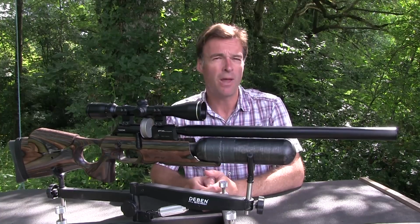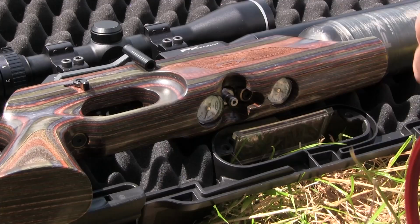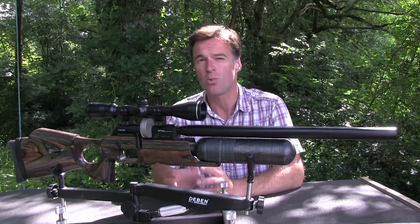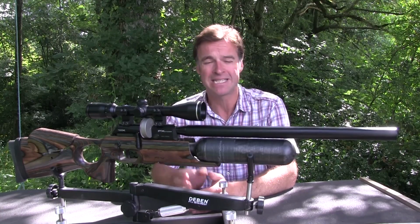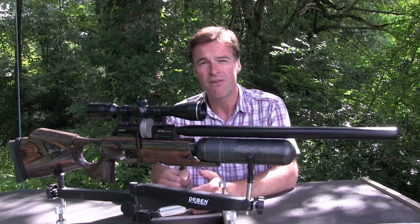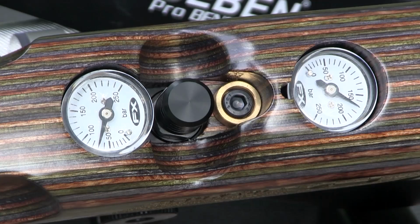Charging is via the supplied Foster connector to the inlet on the underside of the gun. From a maximum fill of 250 bar, you can expect 400 shots at sub 12 foot-pounds. That big shot count is down to the high capacity carbon bottle and a very efficient regulated action. You can keep an eye on air reserves via the 2 gauges in the belly of the gun. One of them shows regulator pressure and the other one shows remaining air supply.